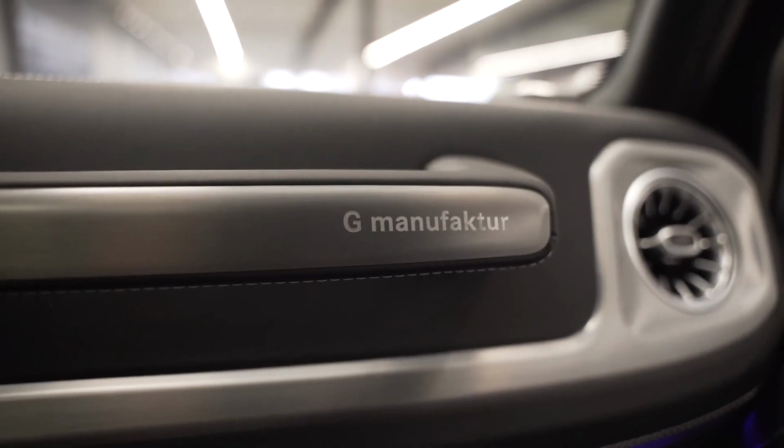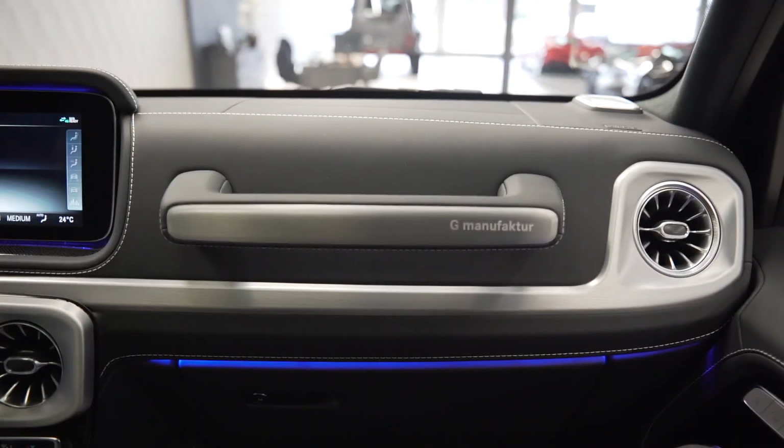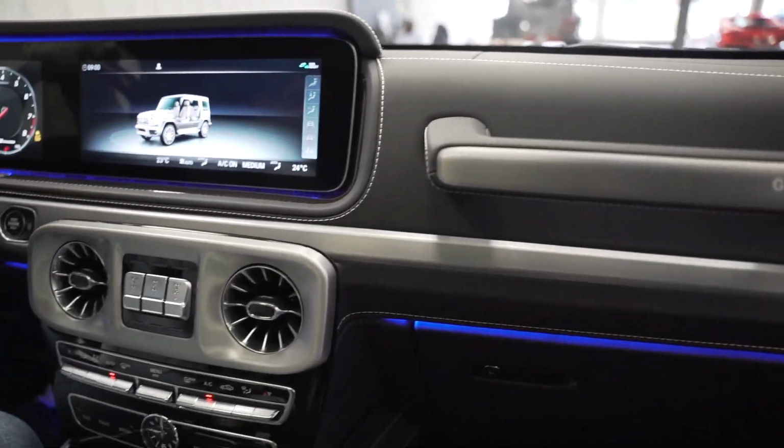This is even more special. Same as the color, it's a G manufacture, it's special. I think G manufacture now is what Designo was before. Very nice.